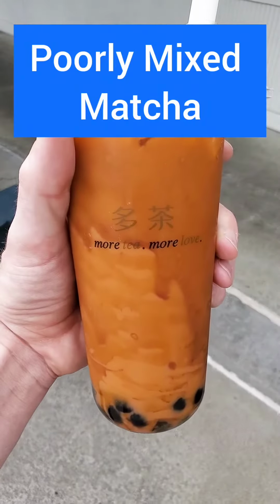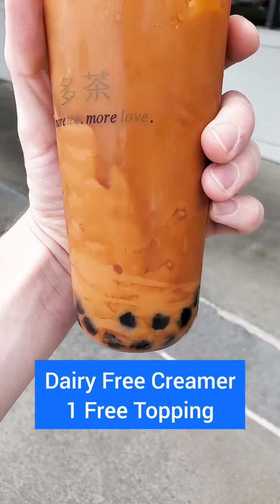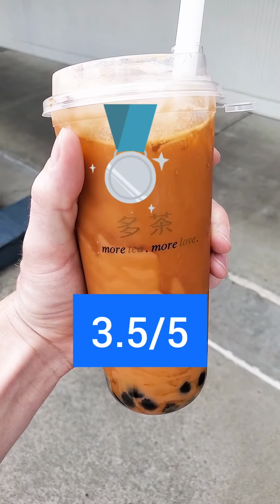The Thai tea that I got with boba was actually quite good though. No issues there, wasn't too sweet. Affordable price, $6 each, not too terrible. More affordable than some of the other places. Dairy-free creamer and one free topping. So 3.5 out of 5 stars.